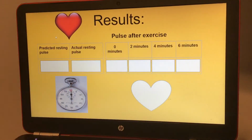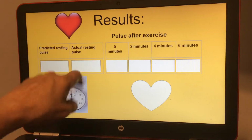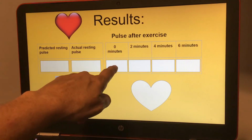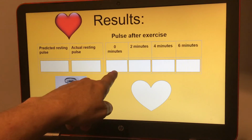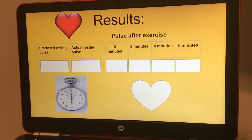Okay, so results. Predicting resting pulse, so you would put that was before you even started. What was your actual resting pulse? Okay, and then you're going to exercise for the minute and then come back here and put for 0 minutes, how many times you've counted for 2 minutes, 4 minutes, and then 6 minutes, okay?